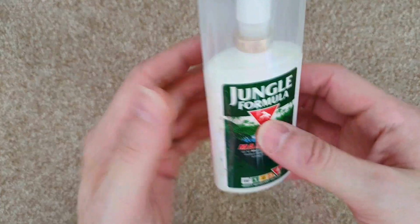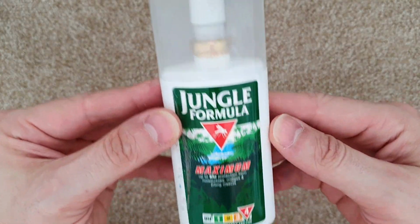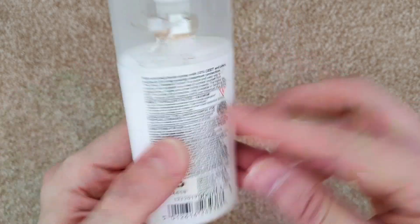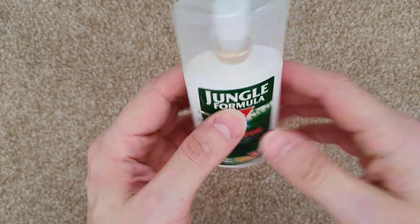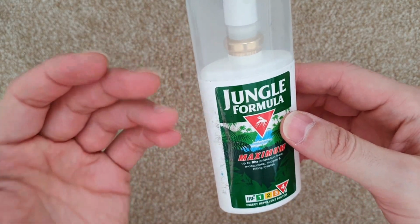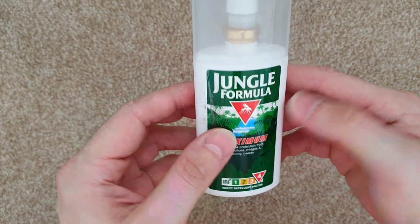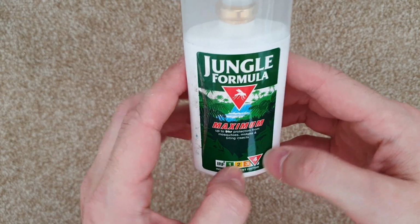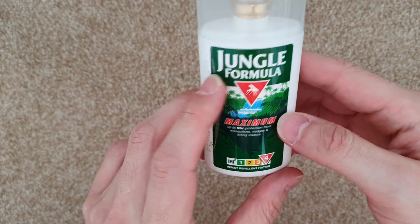On that subject anyway, I'll be taking DEET. So this is maximum strength. Well, it's not maximum strength. I think it's 50% DEET. There's loads of things you can take to stop the mosquitoes and biting insects, but my advice would be just get DEET. It always works. It's been laboratory tested for many, many years. It's used in the army because it works.